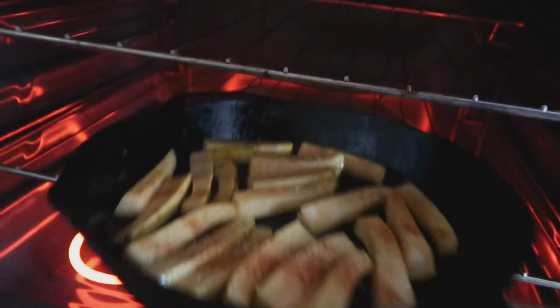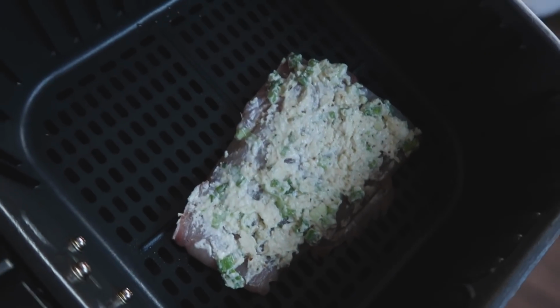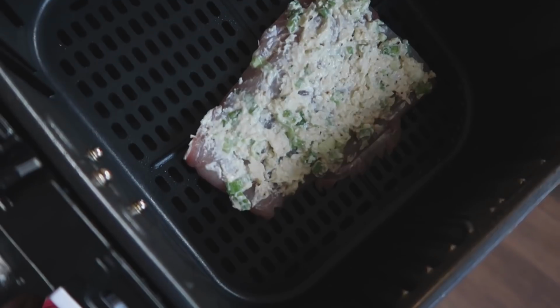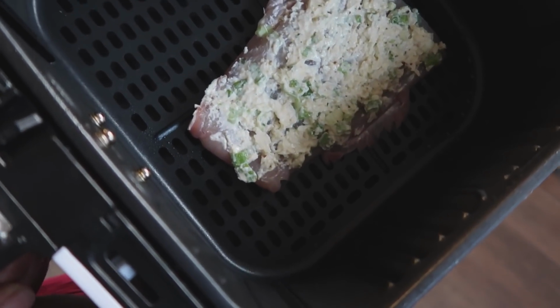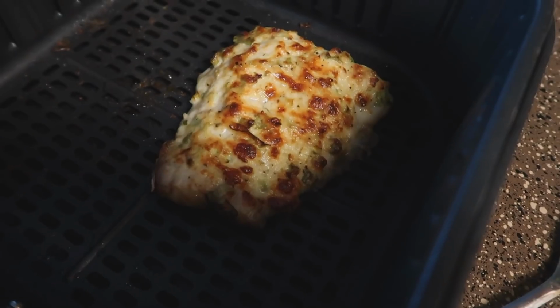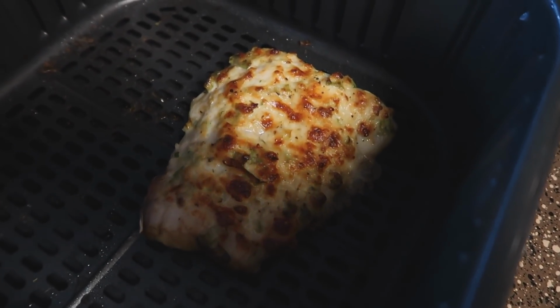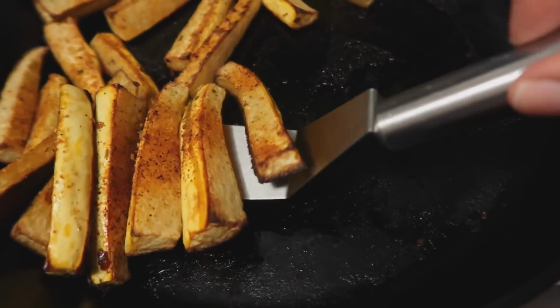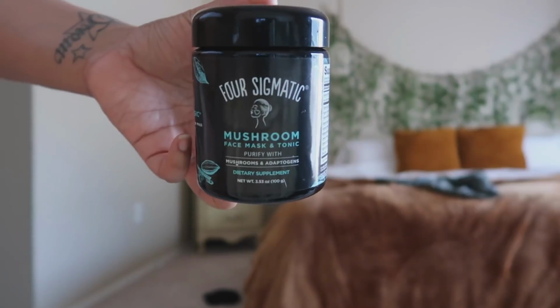Typically I make them in the air fryer, but I was making my fish in the air fryer. So this is a piece of, I think it's trout, and I can't remember. I know it was wild caught something from Texas, but the topping is 1 tablespoon of mayo, 1 tablespoon of Parmesan, and then just some spring onions, and it was really good.